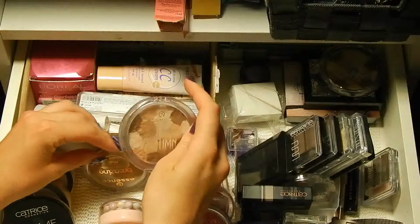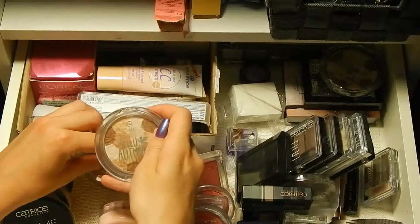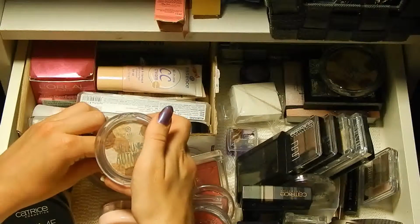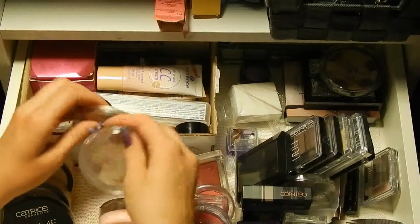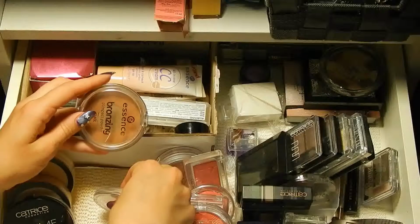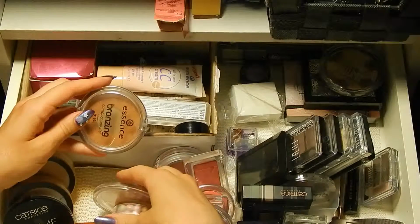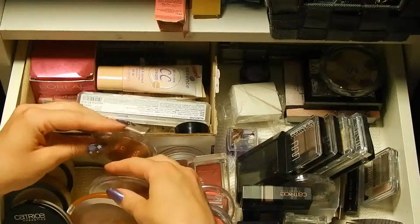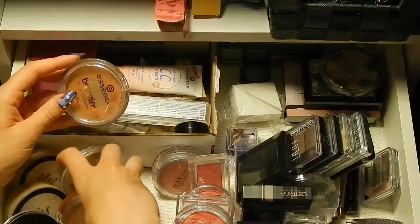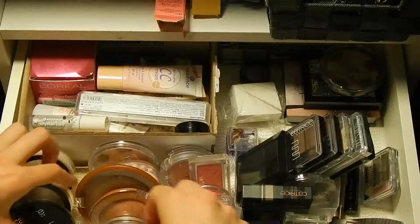Then I have this Hello Autumn multicolor powder by Essence, which was from their autumn collection last year, which in winter I use as a bronzer and in summer I use it as a highlighter. And then I have this old bronzer by Essence, which I should probably still finish up because there's nothing wrong with it. Whenever I want a matte bronzer I always use this one. I just forgot about it, so I should probably put that up front and force myself not to forget to actually use it.